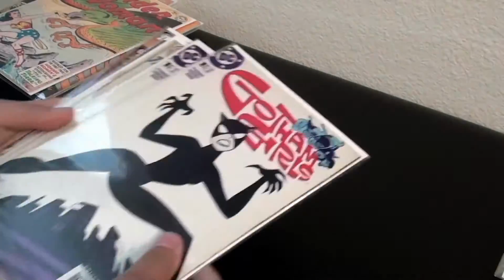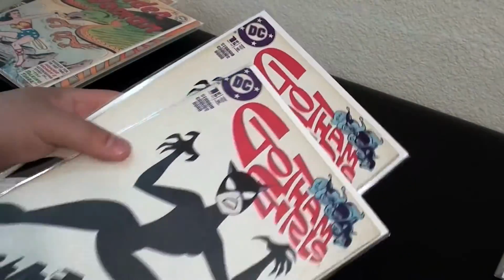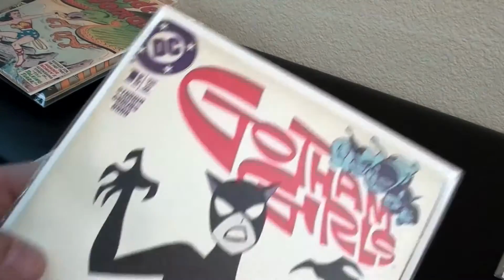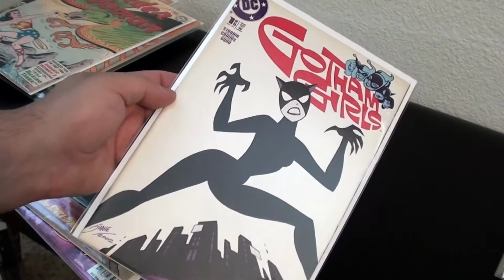Alright, so next up, I've got a few pickups here from eBay. Got a couple Gotham Girls. Ordered one. Guy had a few for sale. He said they were in near mint. And then I got it. Everything looked good, but it had some browning at the top. So I contacted him. I said, hey, what can we do here?